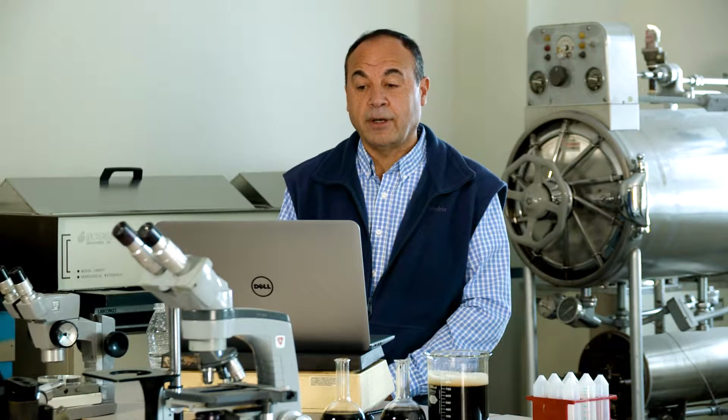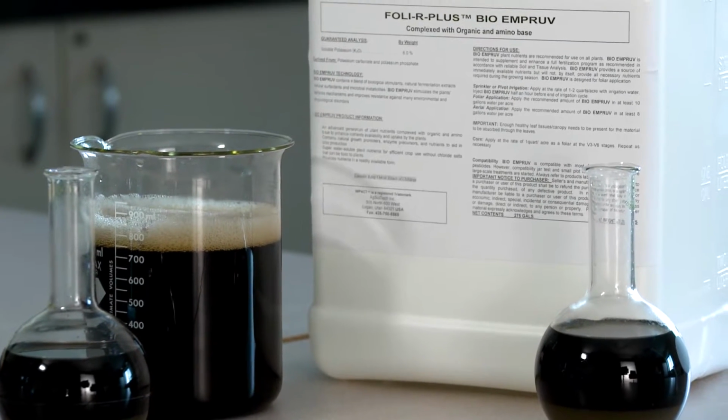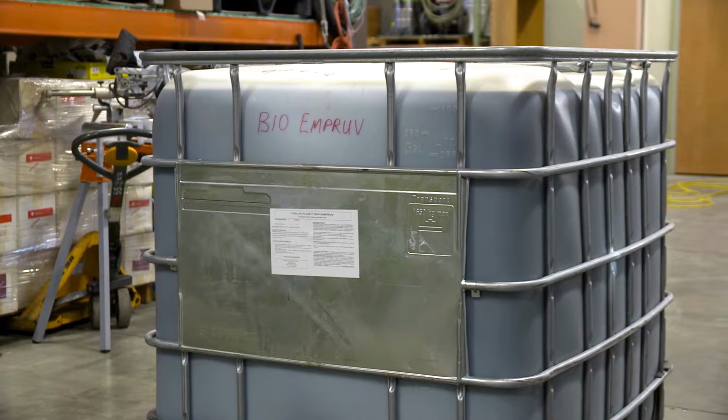We are excited about Empruv. It's a new product in our line of products. It's exciting because it's targeting a new technology, which is the defense system of the plants.